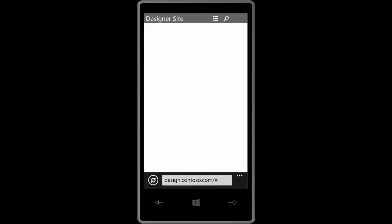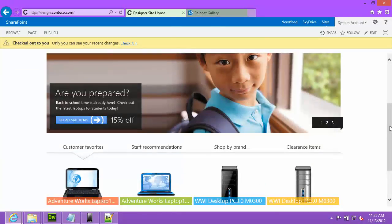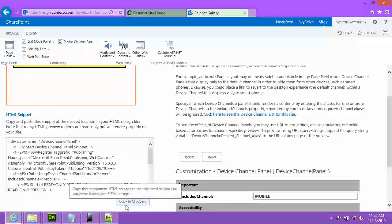So let's go back to that idea of the image rendition. The image rendition was something that we created for that image, and we want to reference that image within its own device channel panel. But this time, instead of on the default channel, we want to show it on the mobile channel. So once again, we're going to change the properties of our snippet, and we can see that it updated, and we're going to copy that to clipboard once more.